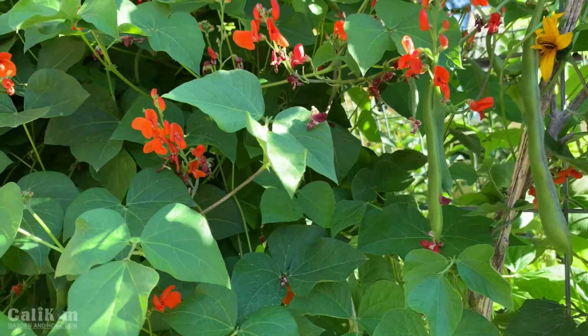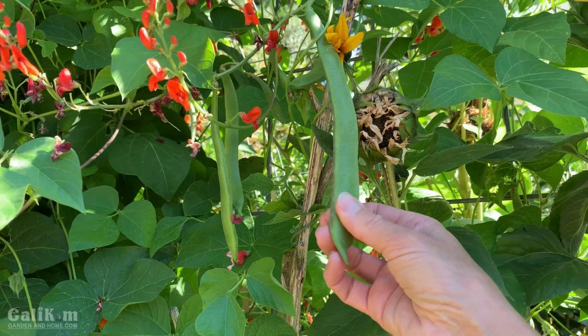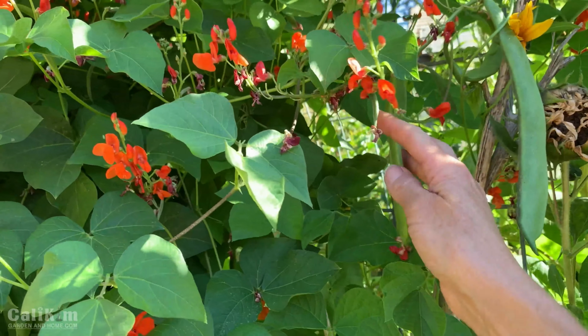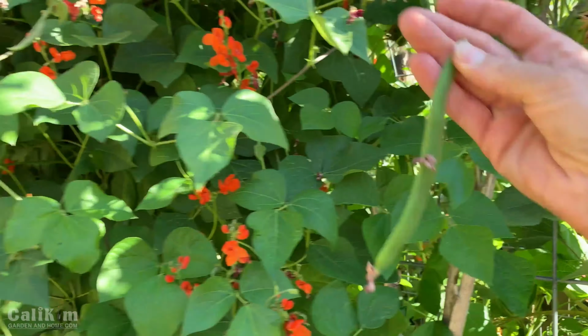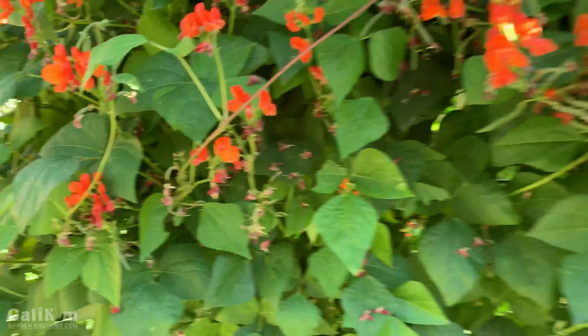So with scarlet runner beans, you can definitely let them go to this size and then harvest them for the beans, dry them, or save them for seeds. But they're super tasty when you harvest them about 4 to 6 inches long. You can just boil them or roast them in the oven. But they do like to hide underneath.